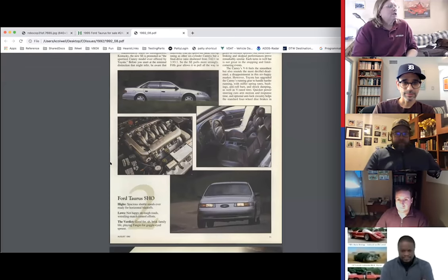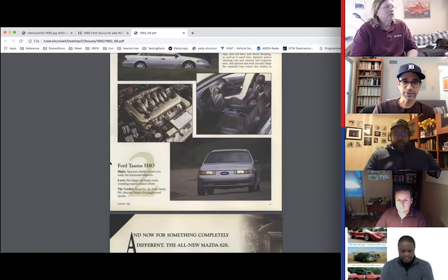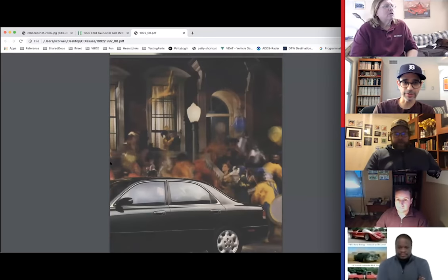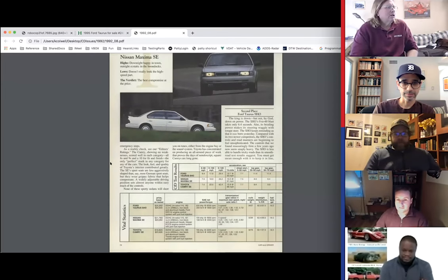I think this is a comparison test from, I guess not quite towards the end of its life, but in 92. Oh, is this the Maxima SE with the dual overhead cam engine that wins, right? Yep. Oh, I love that Maxima. Yeah. But I mean, these cars, the SHO was quickest.